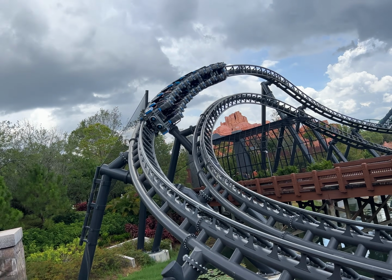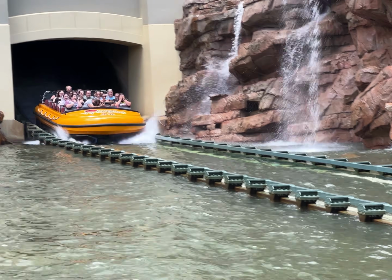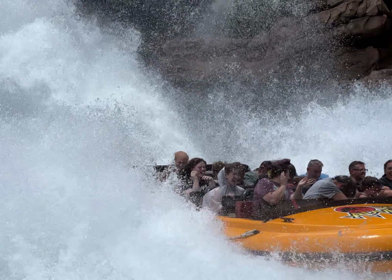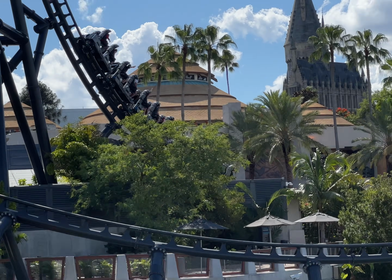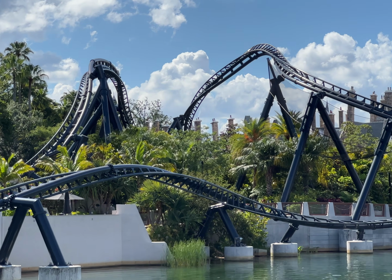VelociCoaster is very clearly the standout attraction of this land, but don't sleep on River Adventure. It's pretty fun and super refreshing on a hot day. Anyways, VelociCoaster is kind of hidden in the back of the Jurassic Park themed island, so you have to take a little bit of a journey to actually get to the entrance.